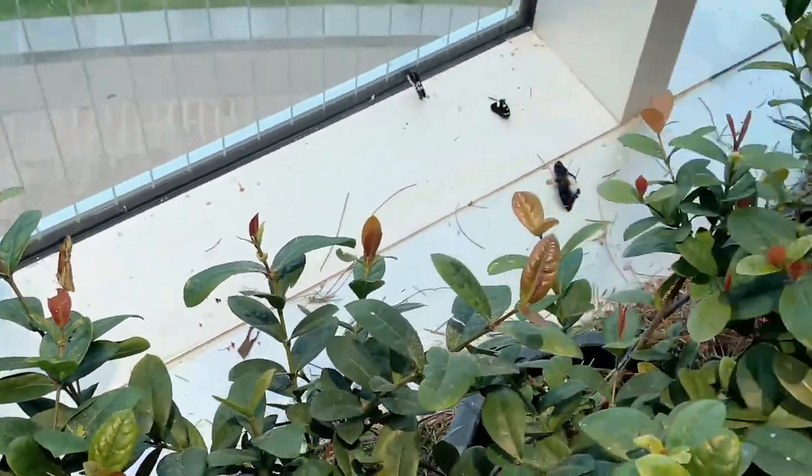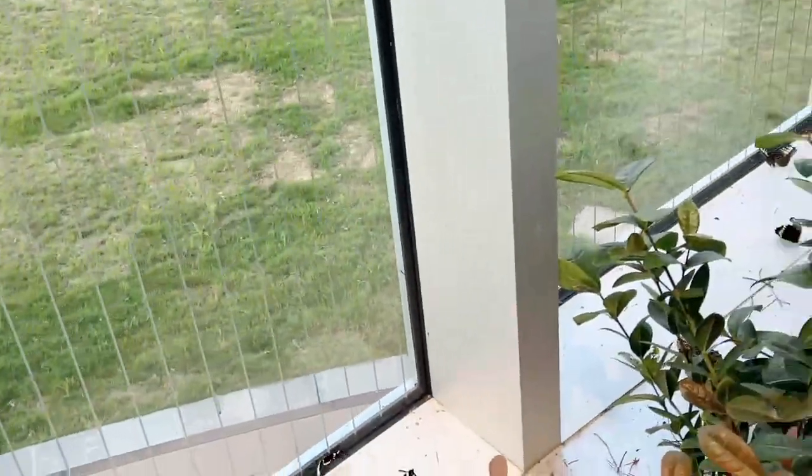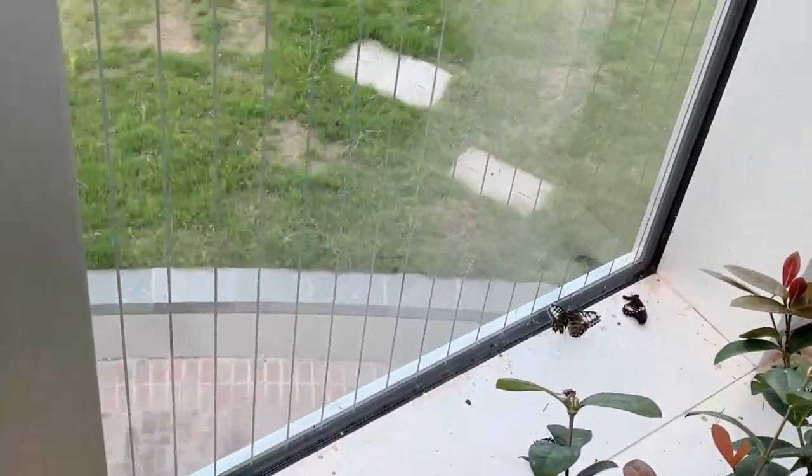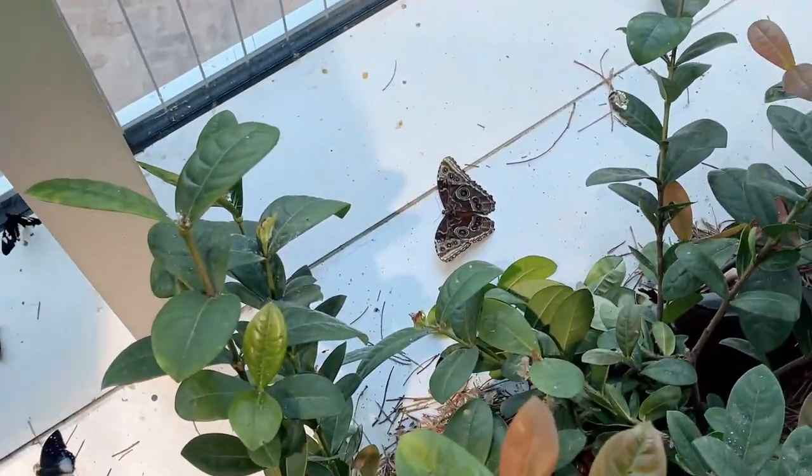Butterflies only live for about 2 weeks. I figure, yeah, I know how it goes. They just kind of constantly die. I know how that goes. Oh, yeah, he's upside down. Look at how beautiful.